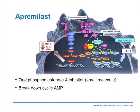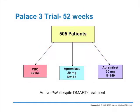Next mechanism of action is Apremilast. This is an oral small molecule. So now we're talking about intracellular mechanism, so breaking down cyclic AMP. This is a rather large trial. We're talking about 500 patients here in the PALACE 3 trial. This was presented at EULAR with Dr. Meese's team. And it looked at Apremilast at 2 different doses against placebo. And these are active PsA patients despite being on DMARD treatment.